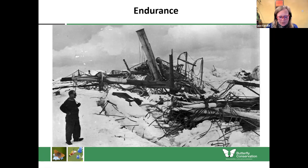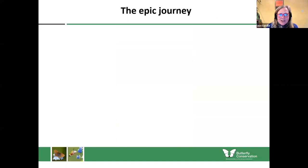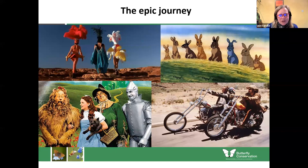During the whole process, I discovered that Atlas apparently was the god of endurance, carrying the weight of the world on his shoulders. It certainly felt that way during the process. As with all epic journeys, there are highs and lows and losses and gains. We met lots of interesting characters along the way, and basically, our lives are in this book.